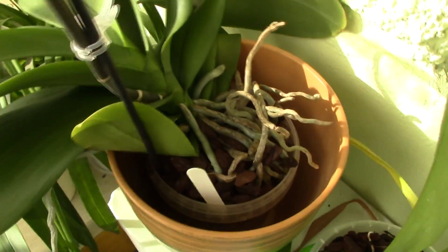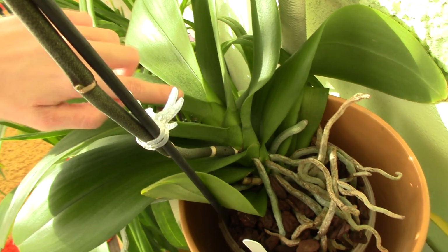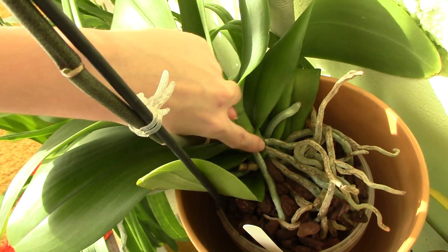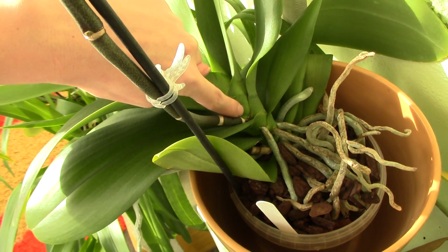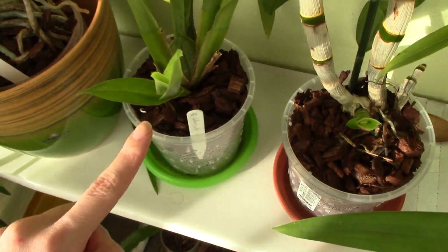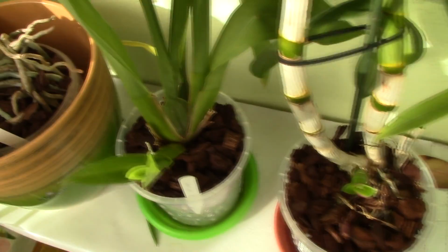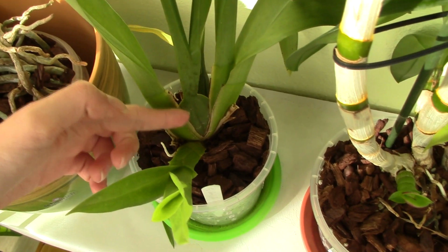So what you want to avoid is not only getting water into the crown here, but also getting water in the stem, where the leaves actually meet right here. This is for Phalaenopsis orchids. And also you don't want to get any water in the new growths of Oncidiums and Dendrobiums, or for Oncidiums you really don't want to get water trapped here next to the pseudobulb and the leaf.